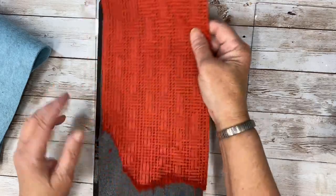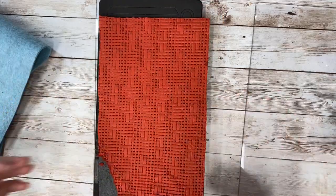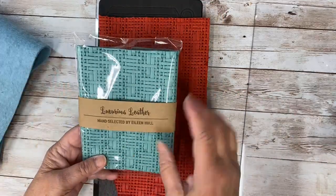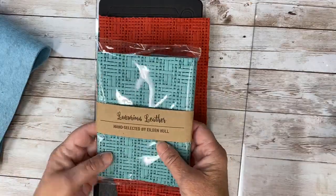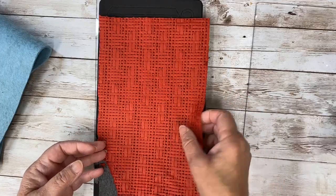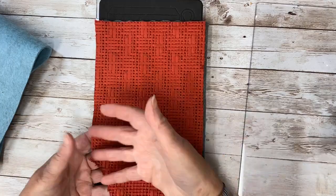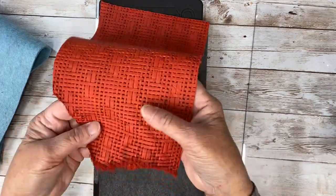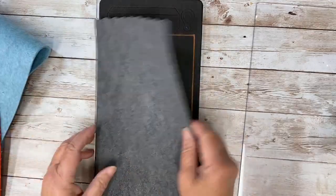Now, this piece was like an end. When you get a piece, it comes 6 by 14 or a little more, so you would have a whole piece, but I'm just using a remnant that was the end of it, even though that is kind of cool. It's like a live edge, you know what I mean? Anyway, all right, let's do the gray.